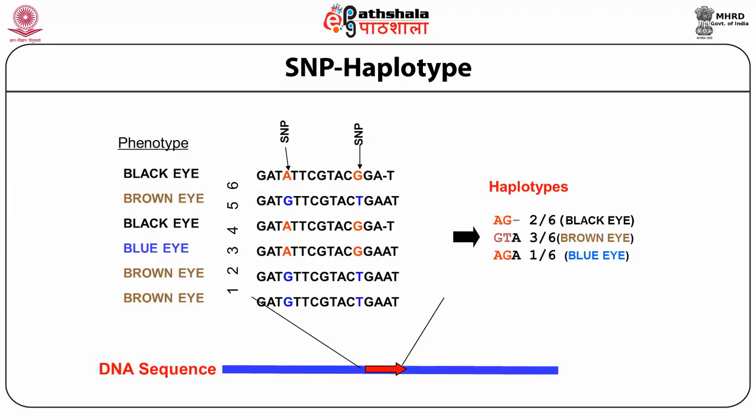Here is an example of single nucleotide polymorphisms and haplotypes and how they dictate the genotype-phenotype link. Here is an example of the color of the eye. You can see that at positions 3, 11 and 14, at 3, if you have a combination of A, and at the 11 you have a combination of G, the combination AG gives rise to a black eye. However, at the 14th, there is no nucleotide A. However, in the case of brown and blue, you can have polymorphisms like GTA or AGA, thereby giving rise to two different sets of eye color.